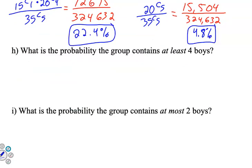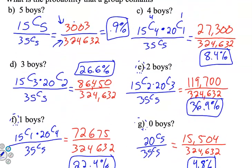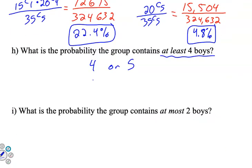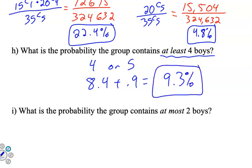It says, what is the probability that the group contains at least 4 boys? So remember, that means 4 or 5. Well, the math problem was already done. Here's 5 boys. Here's 4 boys. So 8.4 plus 0.9 is going to give me 9.3%. So the probability that we get a group that has at least 4 boys in it is 9.3%. Okay.